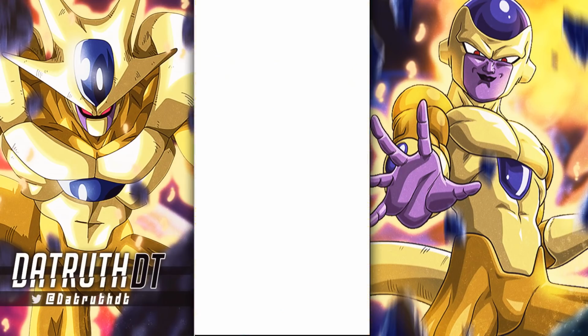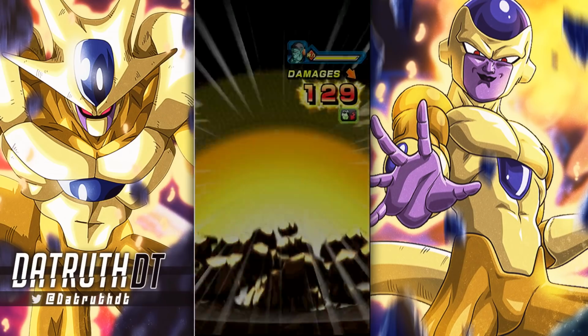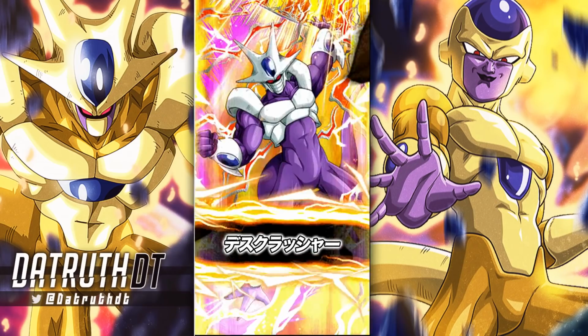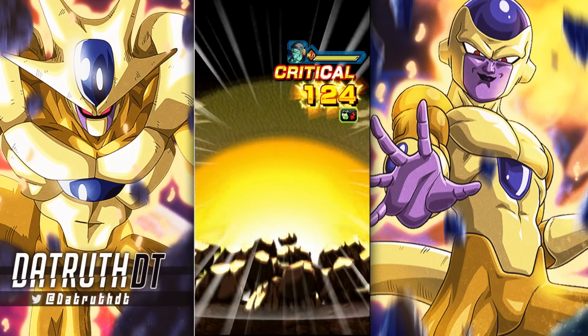So what do we have right here? 10 mil. Okay. So a triple 10 million super attack would be pretty good, I'd argue. Oh, okay. Here's a second one at 10 mil. See, this one, the Super Saiyan Force can't do this.